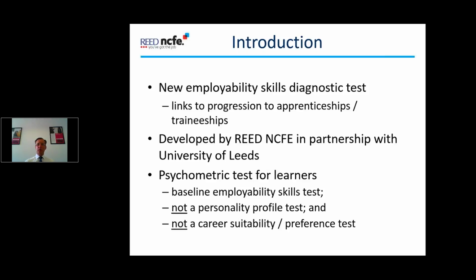Again, some of you may choose to use those types of tests. They're perfectly valid as parts of careers IAG, but that's not what our test does. Our test does just what it says on the tin, which is that it accurately measures the employability skills of your learners. And I would suggest to you that an accurate measure of employability skills is more useful than a measure of personality or career preference, because ultimately it's the employability skills that will drive good matches by your organisation, and in turn will drive higher success rates. So this is right bang in the sweet spot of where your commercial interests lie as training providers.